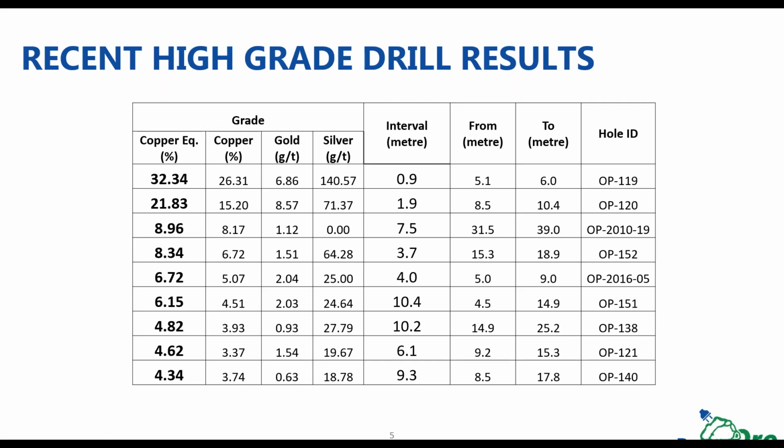As I said, I'm going to explain exactly what that is, but I want everybody to fully appreciate these copper grades and the corresponding intersections. I mean, the fifth or the sixth one down is 6.15% copper equivalent over 10 meters. There's another almost 5% copper, again over 10 meters. And again, I want to point out how shallow these are. So this is material that's going to go in the early days of an open pit. Why is that important? Well, payback. This is the stuff you mine quickly. Clearly, there's high grade.